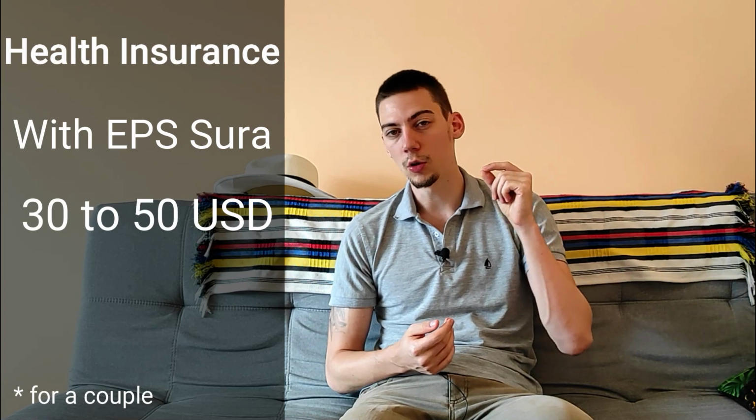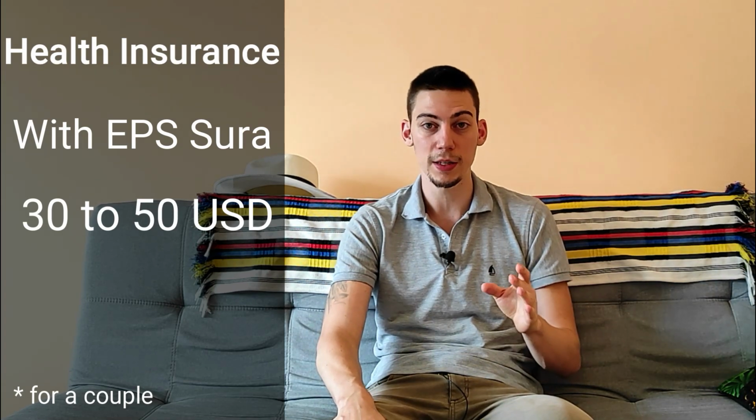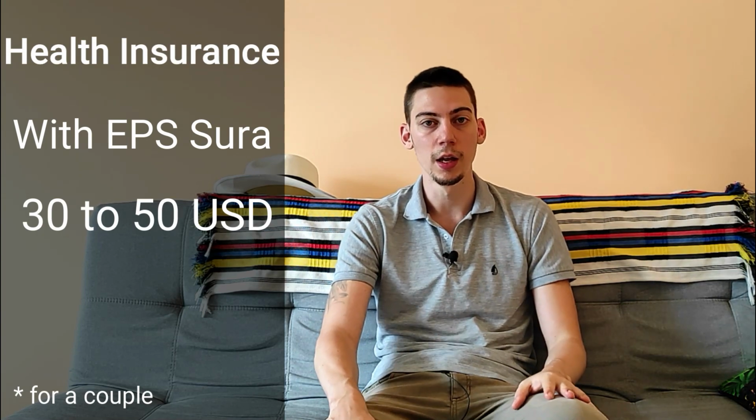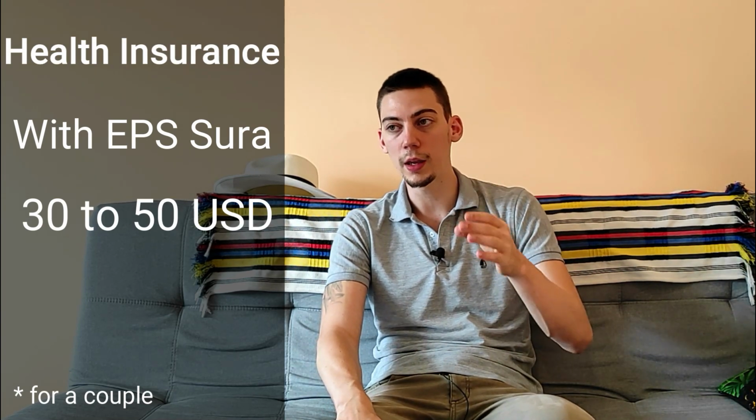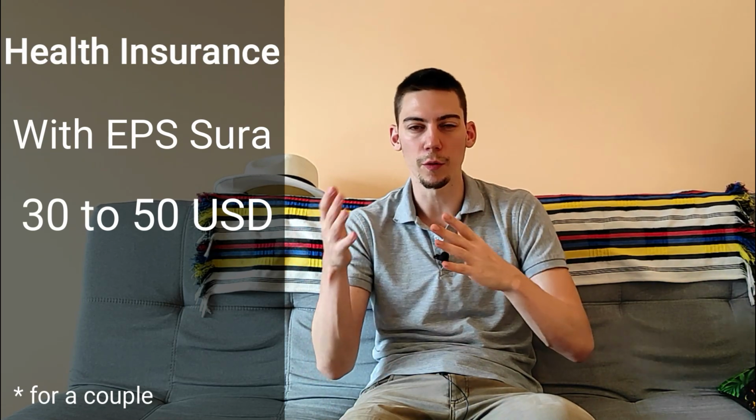Then insurance, so I'm talking about health insurance. There's not really other insurance we have here in Colombia. It's $30 a month, and you can only get that if you really have a visa here, so it's extremely inexpensive. It's crazy inexpensive actually. That's the mandatory insurance you have in Colombia. For us, it's around $30 to $50, depends a little bit how you calculate it. For most people it's in that range as well.